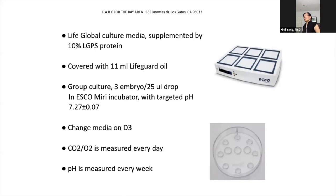osmolarity, I found out that if day one is 260, by day three or four that will increase to 280. So that made me think I probably want to change media on day three. At that time we used 8 mL and the osmolarity went up to 290. So I thought, okay, maybe for the safer side, just change on day three. Later I tested without changing, and it is good too. So I guess between 260 to 300 osmolarity, embryos pretty much tolerate it.